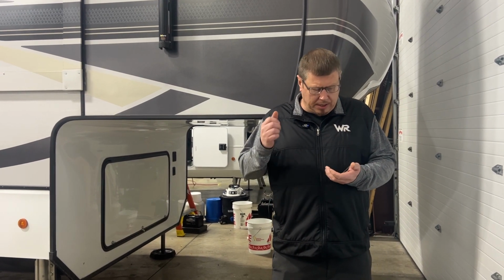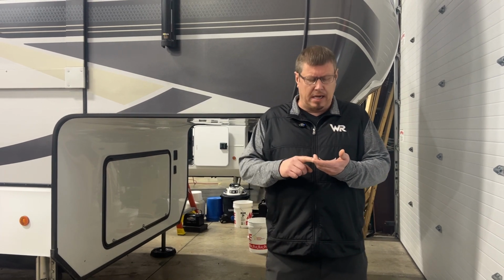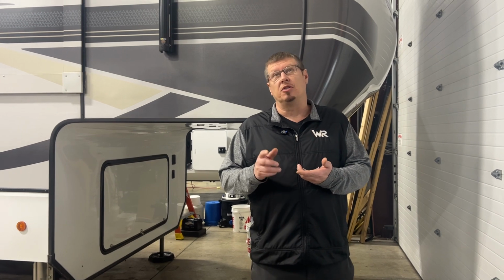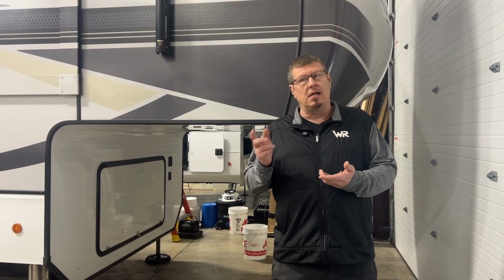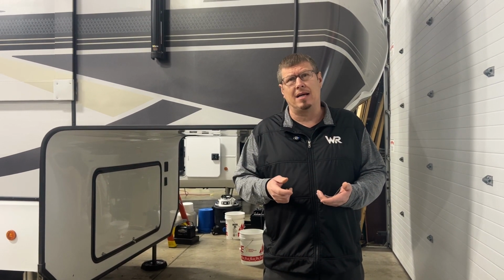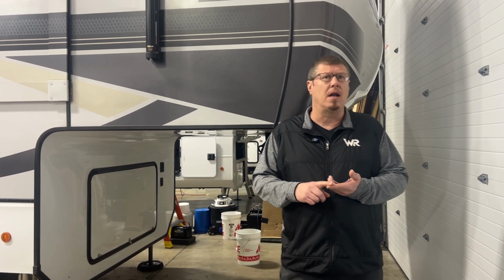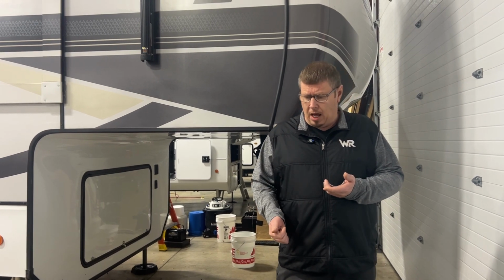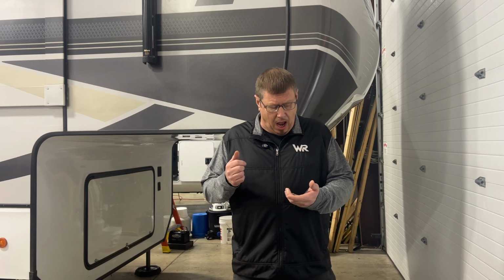So that covers tire inspection, torque your lug nuts, set tire pressures, roof inspection, slide function inspection, make sure there's no issues, electrical outlet test all your 110 outlets, do an LP propane drop test to make sure you don't have any leaks, so that everything is working fine. You don't have any mud daubers in your burner tube assemblies for your furnace, water heater, whatever the case may be.